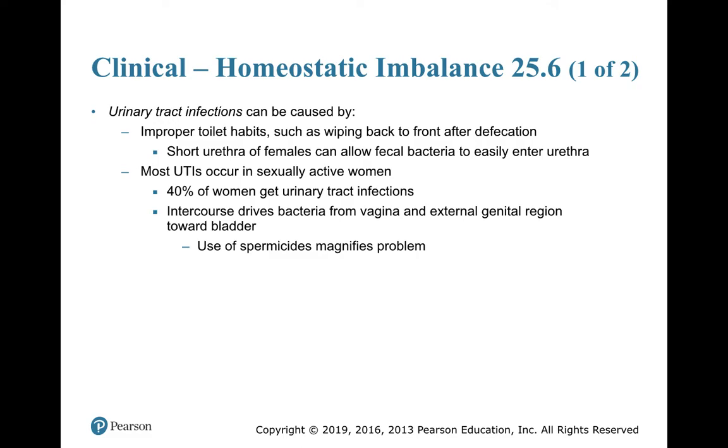Urinary tract infections can be caused by improper toilet habits, such as wiping back to front after defecation. The short urethra in females can allow fecal bacteria to easily enter the urethra. Most UTIs occur in sexually active women. About 40% of women get urinary tract infections.